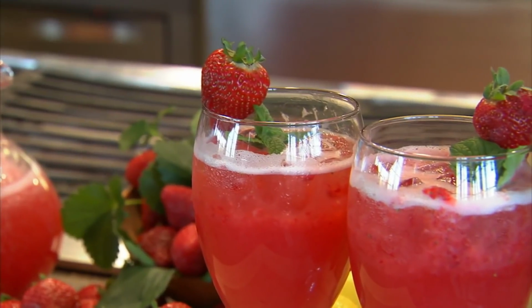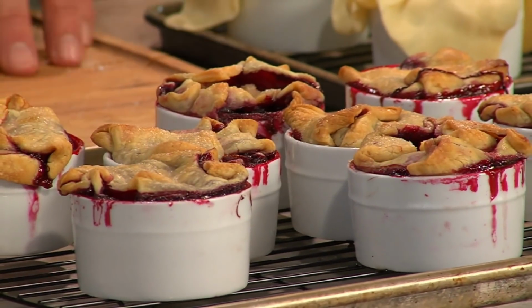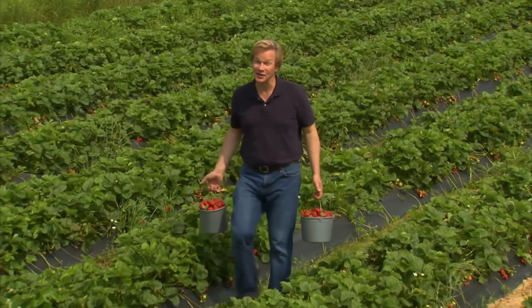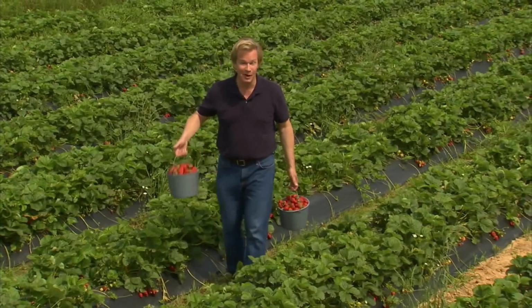We'll also step into the kitchen and make this wonderful summertime refreshment and create a rustic blackberry treat. Well, as you can see, we've got a lot to cover in today's show, so let's go see if we can find Larry and get started talking about these marvelous strawberries.